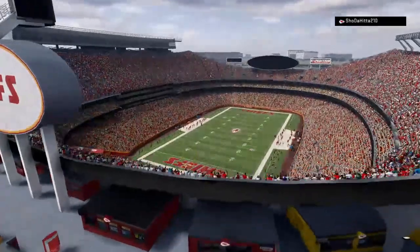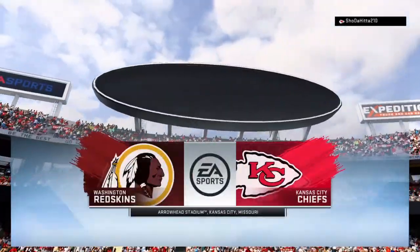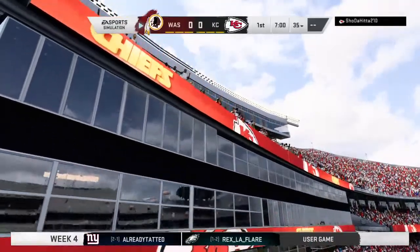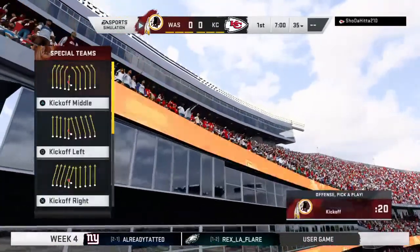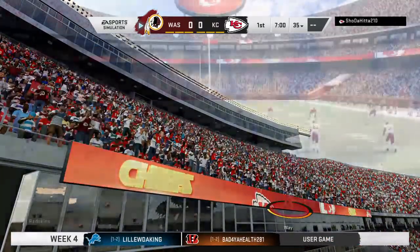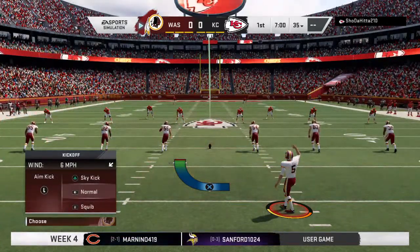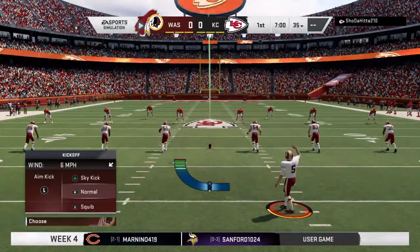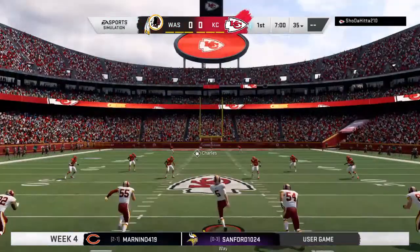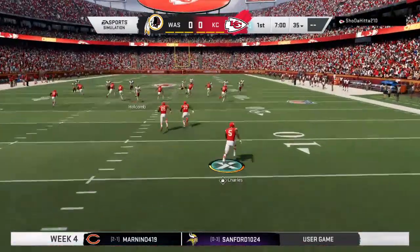It is perhaps the best home field advantage in all of football and certainly the loudest as we welcome you inside Arrowhead Stadium in Kansas City. The scene a few moments ago, here it is. It's unlike any other in sport as both teams made their way out of the tunnel. These folks are fired up as their guys are ready to do battle between the Washington Redskins and the Kansas City Chiefs. A couple of 2-1 teams set to square off, and we're underway here in NFL Week 4.